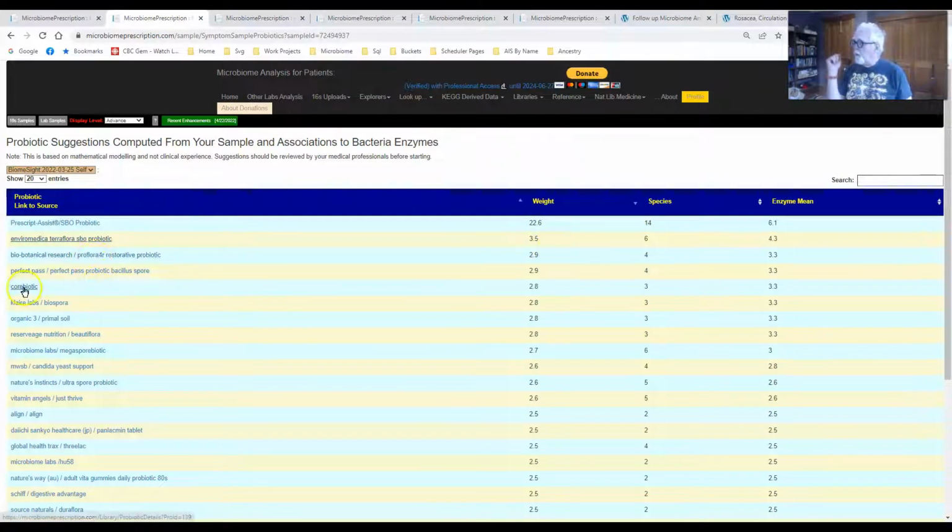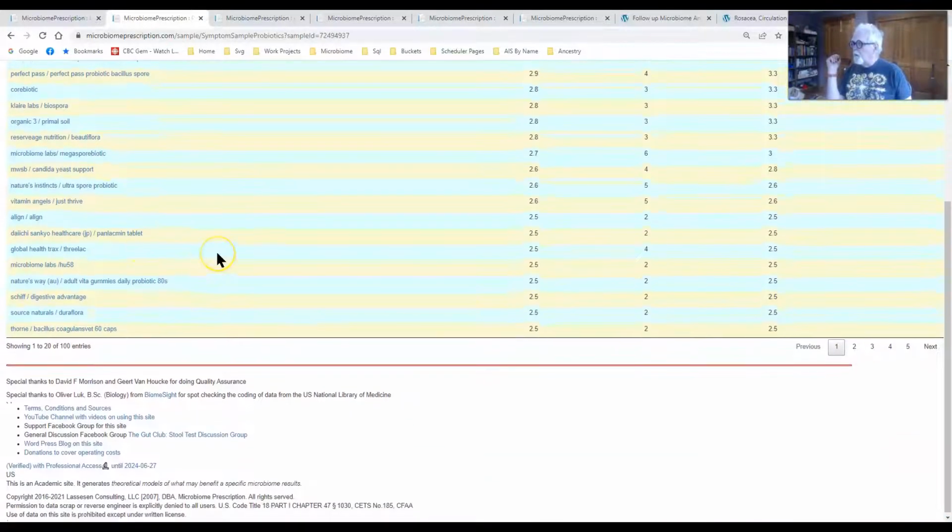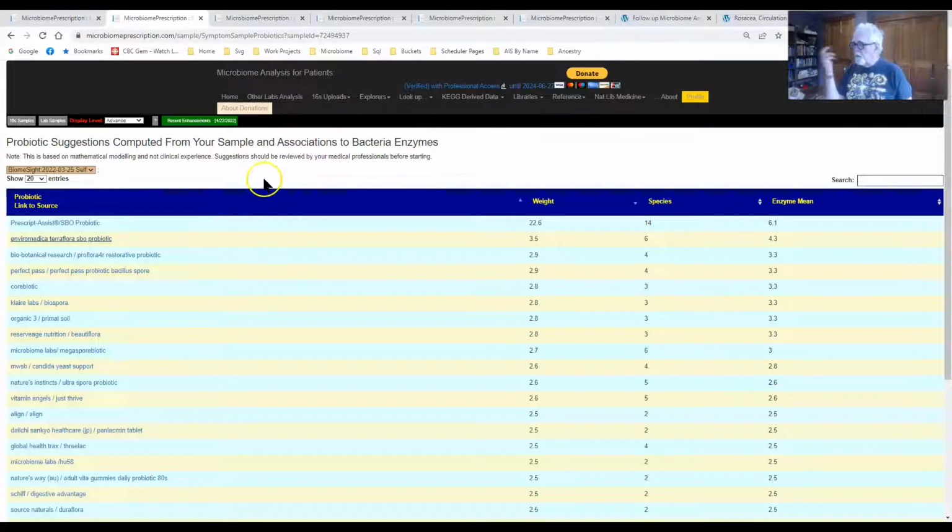And now we have other things, and some of these are a single one of these 5 species, so they don't have quite as much impact. And then we go down, and lots of things have the same number, which often means, if you click here, they have the identical species of bacteria in them. So any of them can do it. And then down, we have other things, etc. So that's basically the second way of doing it.